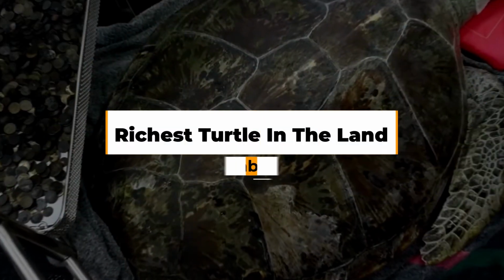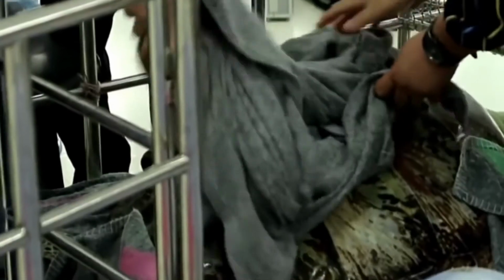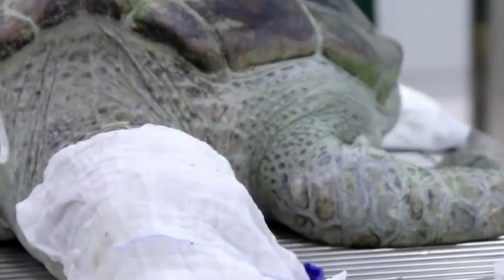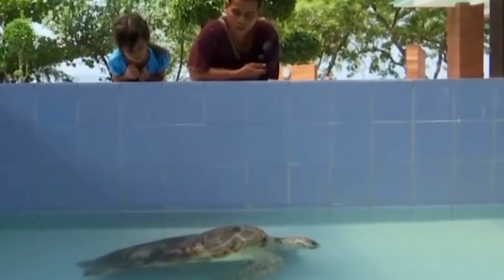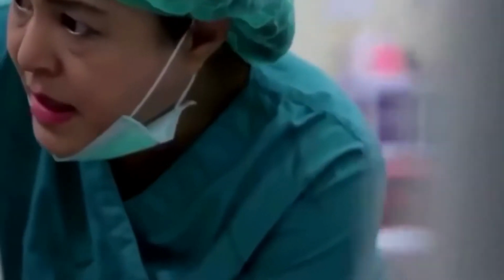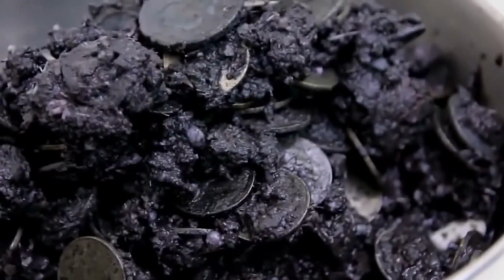Number 1. The richest turtle in the land. This turtle is so rich that it could actually buy stuff, and it would be way richer than you. Here's the story of how this Thailand turtle became so rich that the weight of its collective wealth actually broke its shell. This turtle lived in a pond and made sure to mind its own business and do its own thing. However, the pond that it lived in was frequently visited by tourists, and they absolutely loved throwing coins in the pond for good luck.